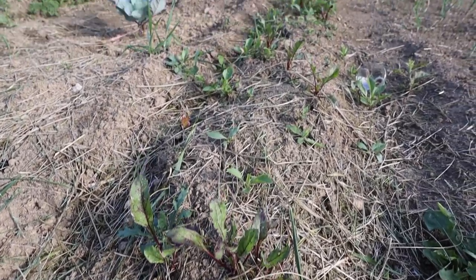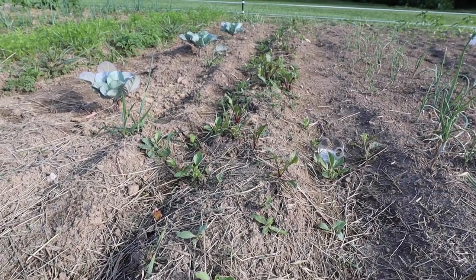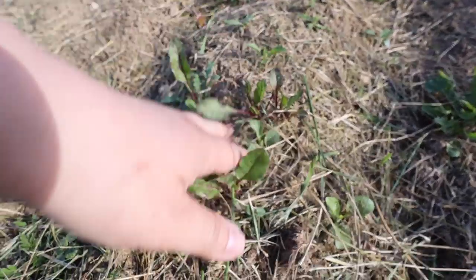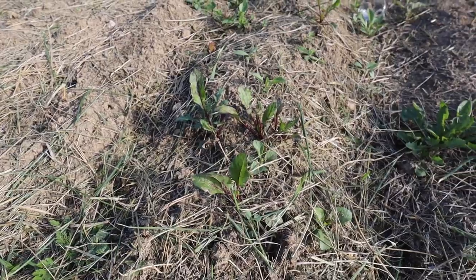Here I have a very pitiful row of beets. I might as well just pull them up and plant something else here. But again, this is one of those situations where I could have done better, but I was just trying to get stuff in the ground.